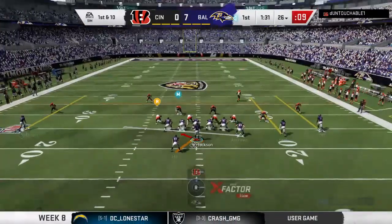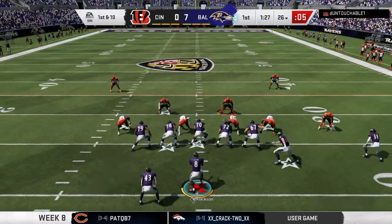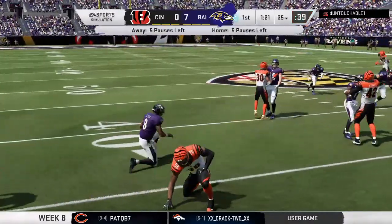Here we go. Get to Pittsburgh. Let's go, D. It's going to be a long day out there. And he's able to take this one up to the 35-yard line.